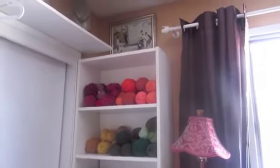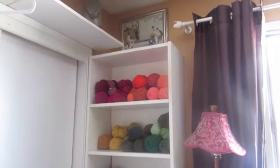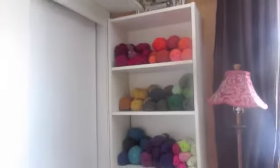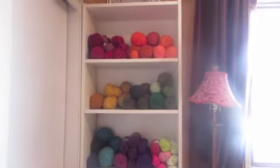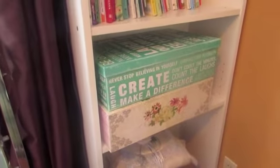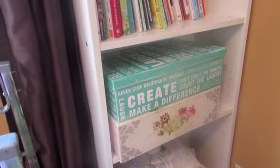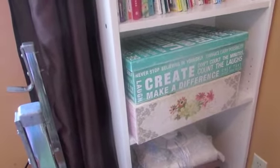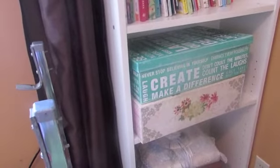Just want to show you the wonderful organization I did this week with my yarn. I did it by rainbow colors. See that? So pretty. In these two boxes, the one that says create has all my straight needles, and the one underneath is all my paper patterns. Remember I was showing you them in my binders that I was organizing?